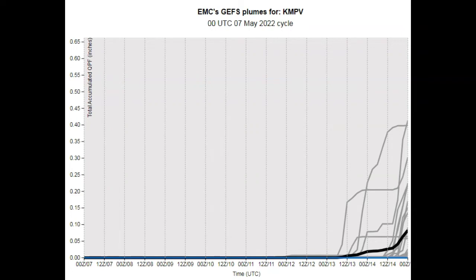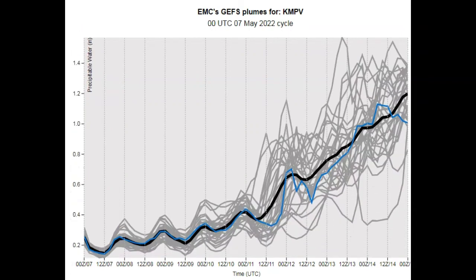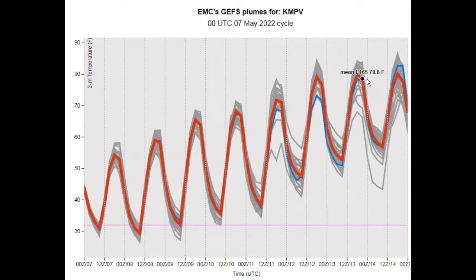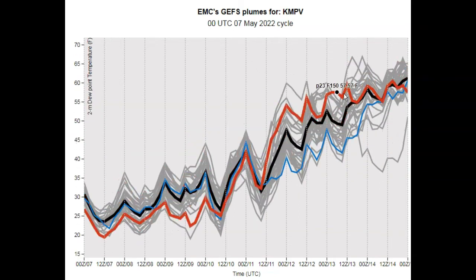Looking at the precipitable water factors, that is also going to go up eventually, but we're starting out very low. With temperatures that will climb, we'll see those dew point temperatures also climb, and we're looking at temperatures that'll probably get in the low and maybe even some mid-80s by the time we get into next week. And those dew point temperatures will also climb into the upper 50s, and we're getting into territory here that we could pop some isolated thunderstorm activity or some isolated rain showers. This would be approximately over the weekend.